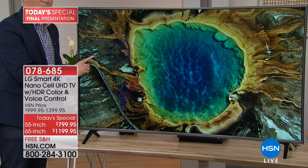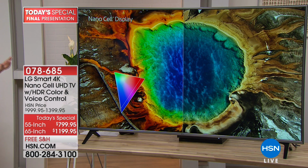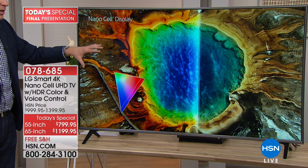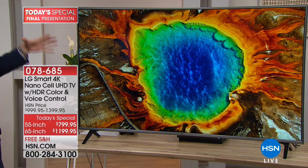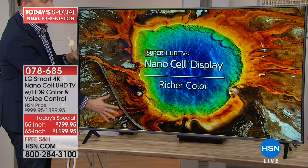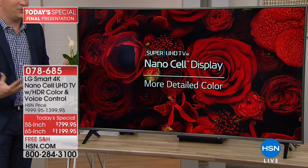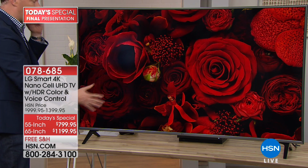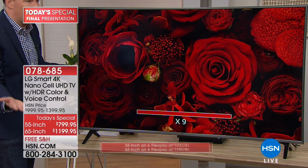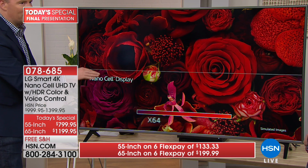Got it. And when it's so clear, what it's designed to do is get rid of the ambient light that you have in your house. Here for us in our studio, it's the 12 studio lights surrounding us. You'll see a shine on my forehead, but you won't see a shine on the TV. And what that does for you is it brings out colors you've never expected. Look at this bouquet of flowers. What do you see? You see pretty much red. Well, that's because we turned the nanocell off. On the bottom half, we turned it on.